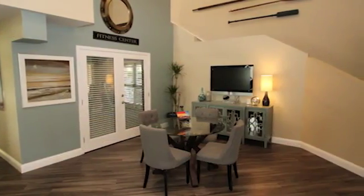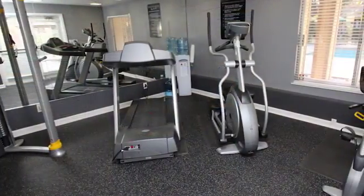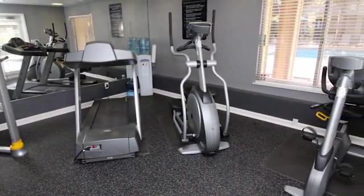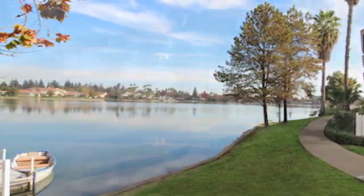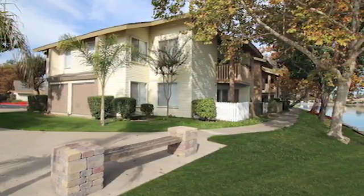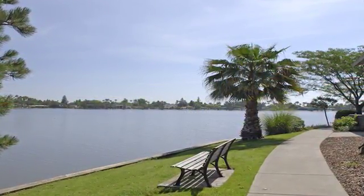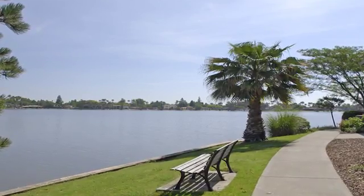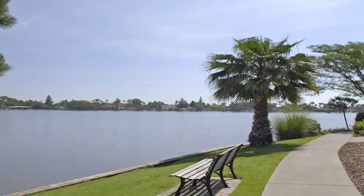Community amenities at Portofino, such as our resident clubhouse with billiards room, tennis court, state-of-the-art fitness center, sparkling pool with hydrotherapy spa, private gardens, and professional on-site management will exceed your expectations. Take a stroll around the beautiful lakeside grounds to get some fresh air, or just take a moment to sit on a bench to take in the picturesque view.